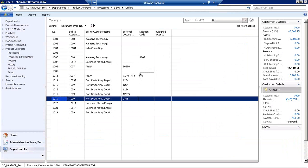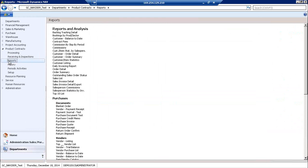So now let me talk a little bit about some of the reporting aspects of the system, and some of the capabilities there. Some of the key things that people look at from an order management perspective are the daily invoicing report, the backlogs and bookings report, and managing your contract fees and commissions. We won't go through running the different reports. If people are interested in particular reports, we can put together a little package for you and send out some of those details.